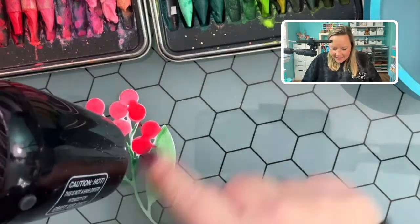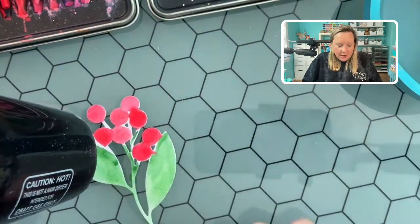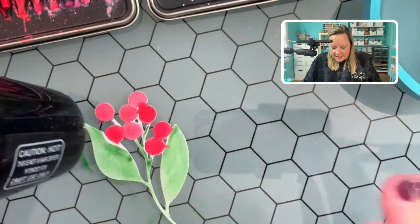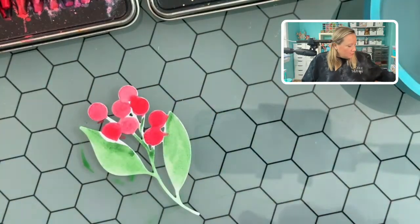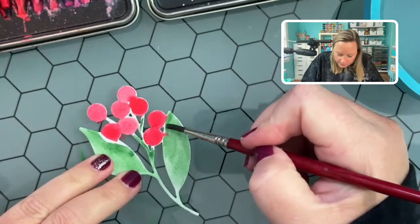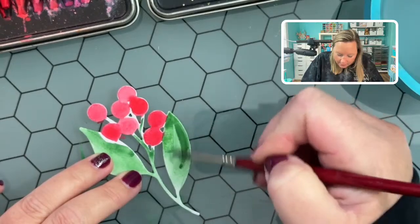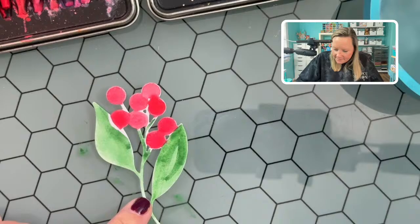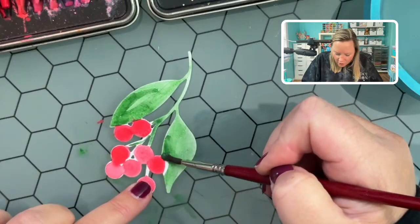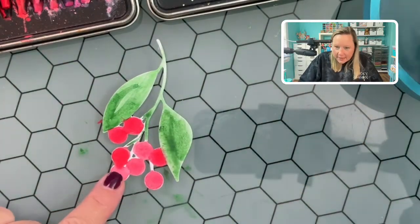I am going to just heat set this a little bit because those berries are still really wet. So you can see it's starting to run into the green. So if you wanted to mass produce this and you wanted to watercolor, because this is very, very simple watercoloring, what I would recommend you do is, let's say you're going to make a set of 25, you go through and you watercolor all the berries first and set them aside. And then you probably won't even need to heat set them. And then by the time you get done with the 25 and go back to the first one, the berries are going to be dry, and you can go in and color your green leaves, which is what I'm doing right now.